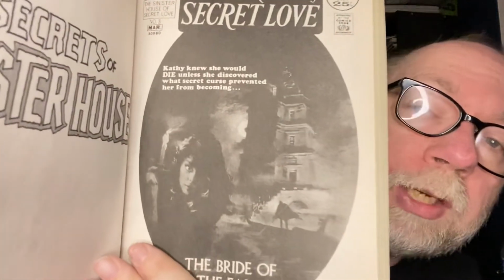Now the host in this one here, I can't remember the character's name, but I think it was a witch. She was a witch. You can see, look at this artwork here. It's incredible, even in black and white.